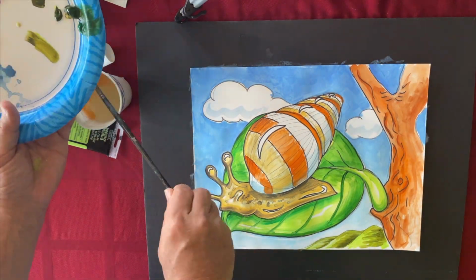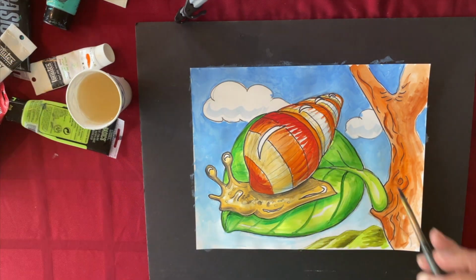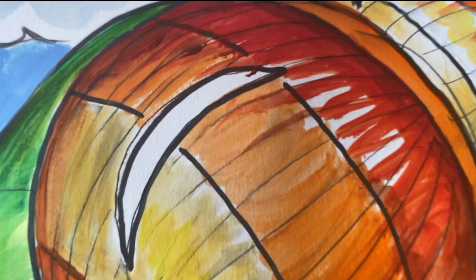And finally, add your finishing touches. Just put things where you think they'll look nice. The main thing about this is have a good time doing it, and it'll show.